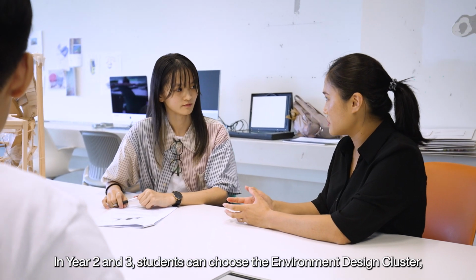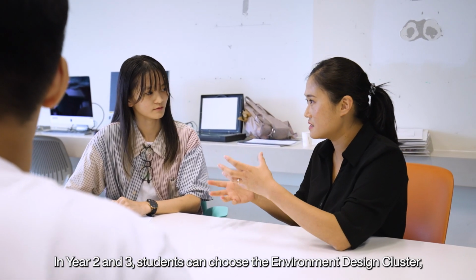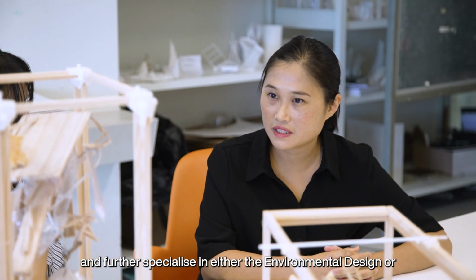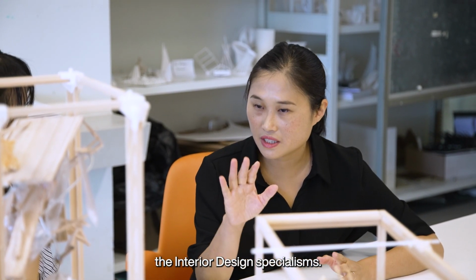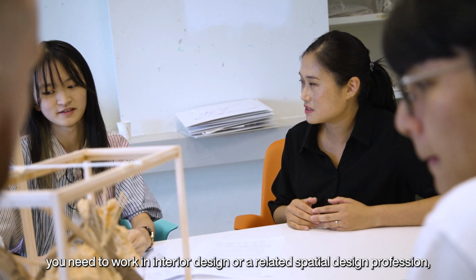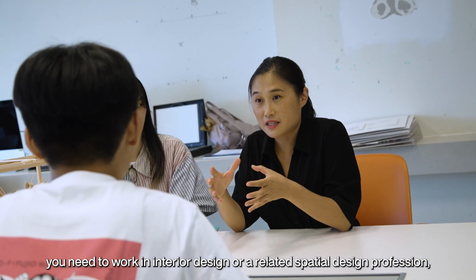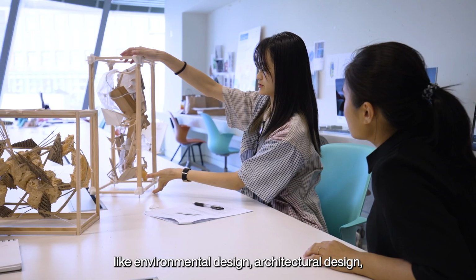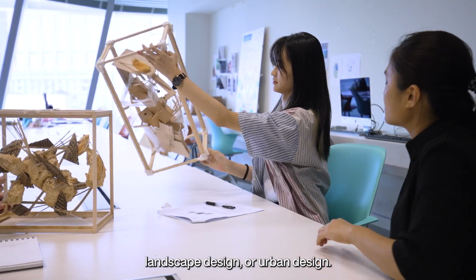In Years 2 and 3, students can choose the environment design cluster and further specialize in either the environmental design or the interior design specialisms. In these 2 years, you learn the creative and technical skills you need to work in interior design or a related spatial design profession, like environmental design, architectural design, landscape design, or urban design.